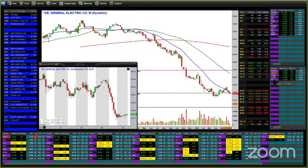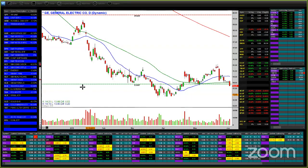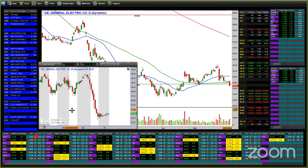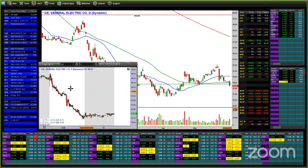GE looks like short bait. Maybe JP Morgan's right. They say 11 bucks. So I'm putting it on my list. Sometimes these things are like just the easiest things in the world to short. Now this is already, you know, that fell sharply, and sometimes this is what you look for, right? With something like this, since it's already fallen. I know this has got 24-hour charts. So it's got this big void here. So I'm not so interested in that.